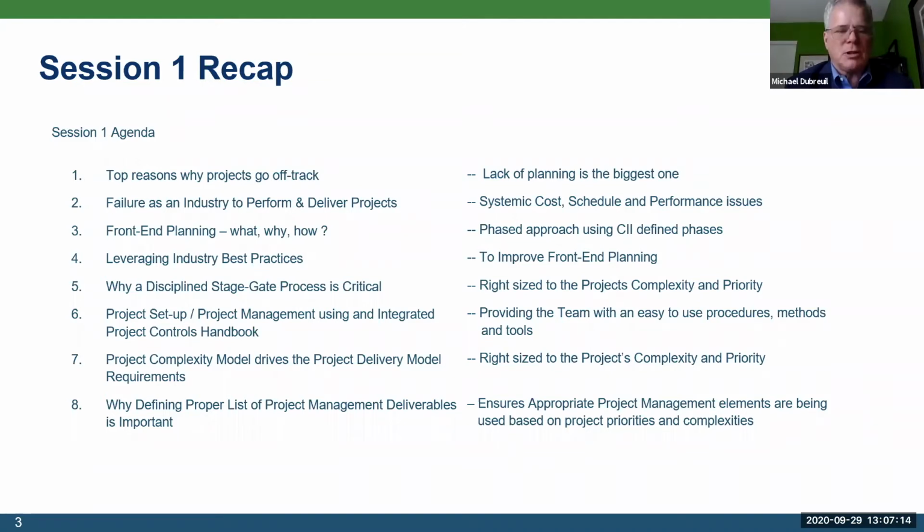And so last week we talked to you about front-end planning and a phased approach to using CII's defined phases. There's lots of other ways to break your project up into phases. And then we looked at leveraging industry best practices to actually improve the front-end planning process. And we talked about why a disciplined stage gate process is critical to get the right sized for your projects based on complexity and priority. And Feroz, I'll let you talk to the last three.